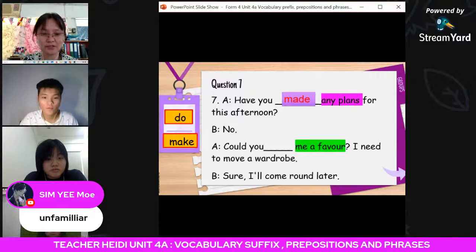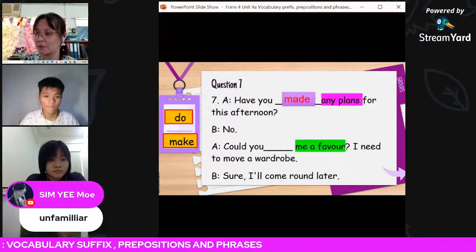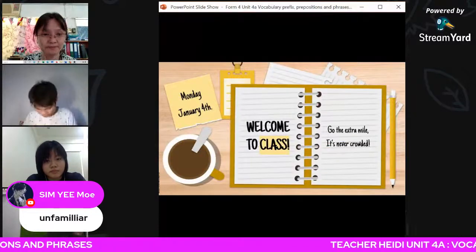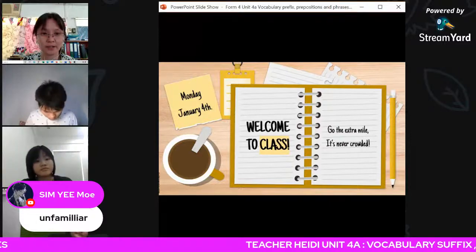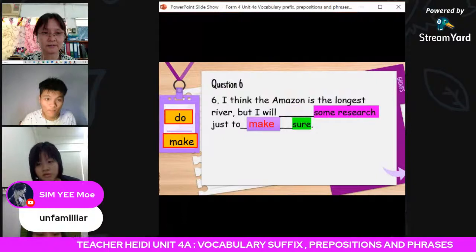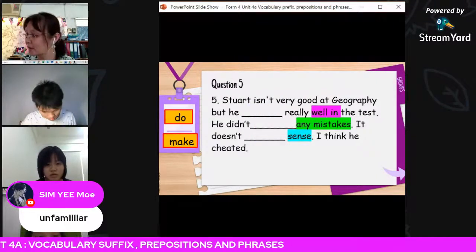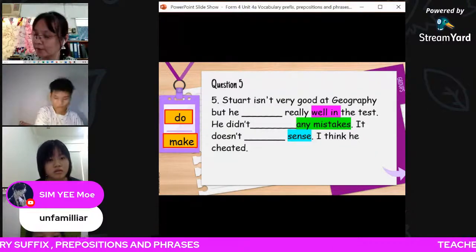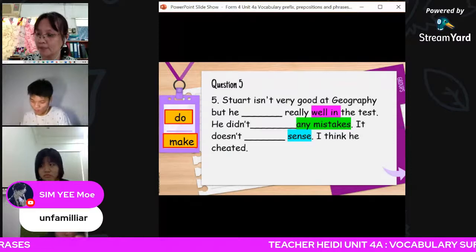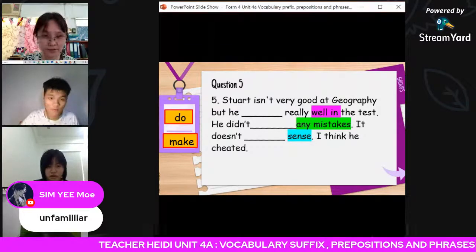There's no more question already. This is the last one. In your textbook, teacher already completed page 54 today, and I went through it one by one with you. What teacher needs you to do is the 1, 2, 3, 4, 5 for A. For B, 1, 2, 3, 4, 5, 6, and C, 1, 2, 3, 4, 5, 6, 7.